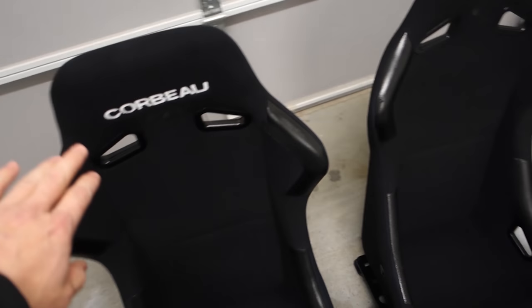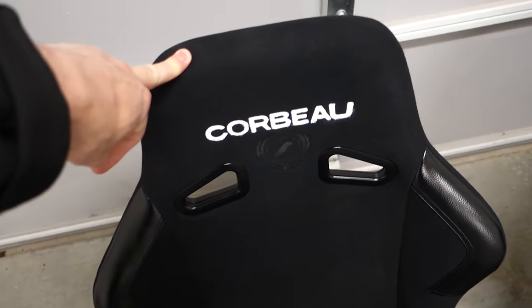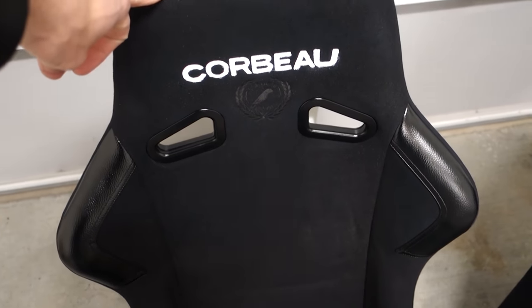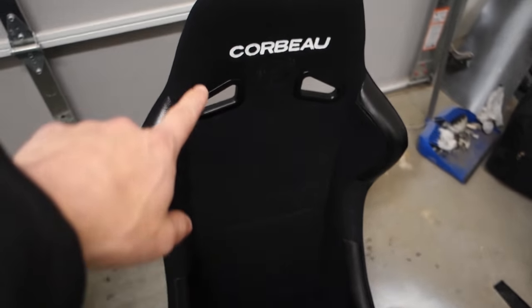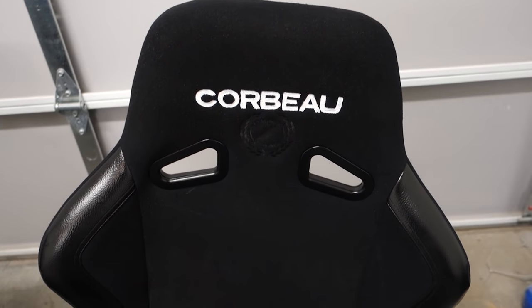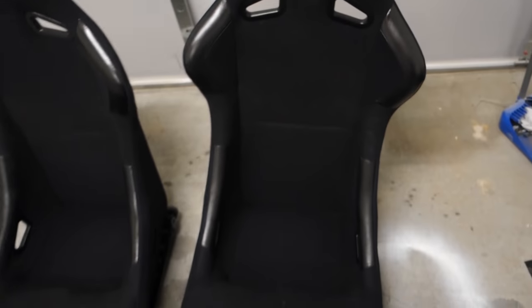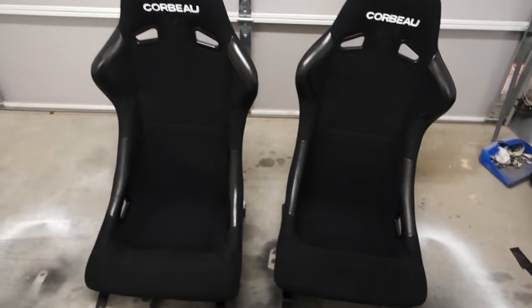And I basically just took some of my Lexan RC paint and went back with a brush and painted the lettering back white, so they look pretty legit. I'm happy with them. It's definitely not perfect, but for a set of seats I have literally no money in, they turn out pretty good.